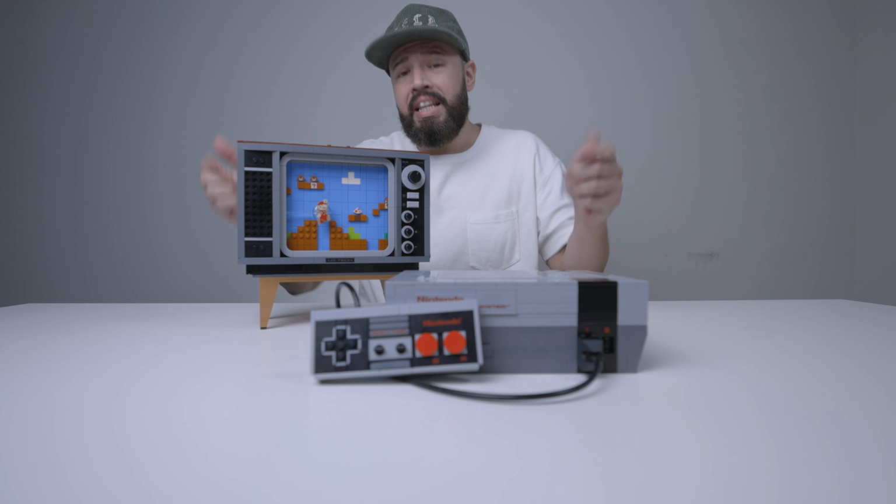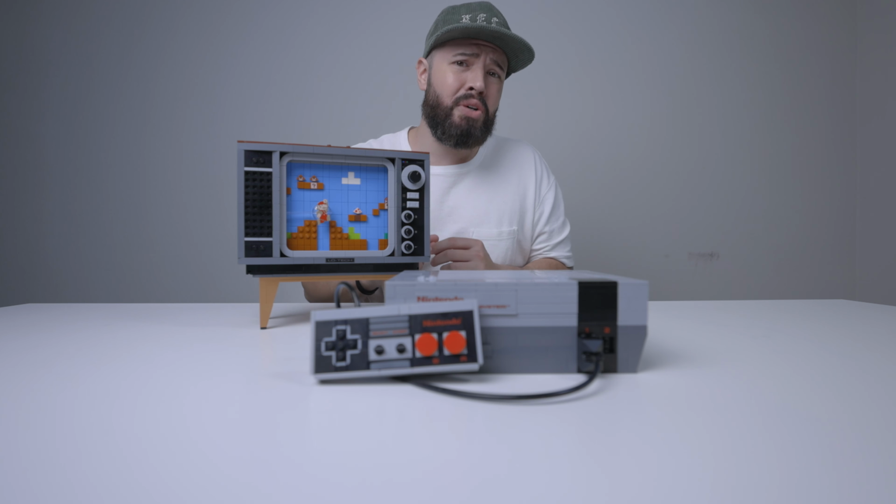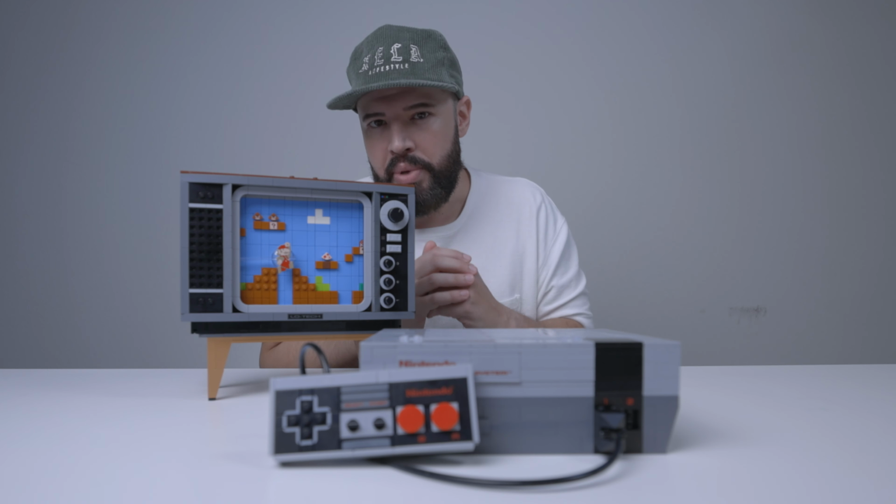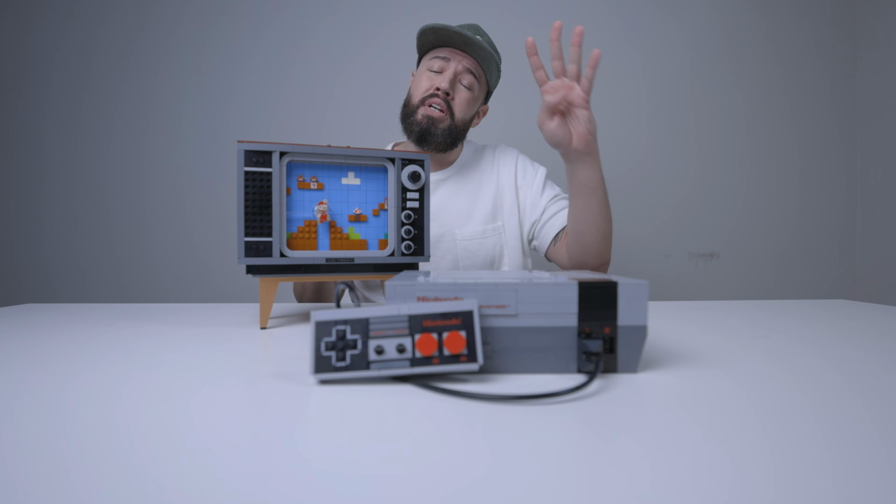Is this, the LEGO NES, the perfect LEGO set? Let's find out. First, let me define my definition of what the perfect LEGO set would be. The perfect LEGO set must check off four characteristics.